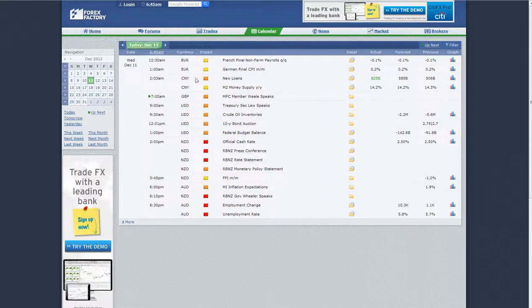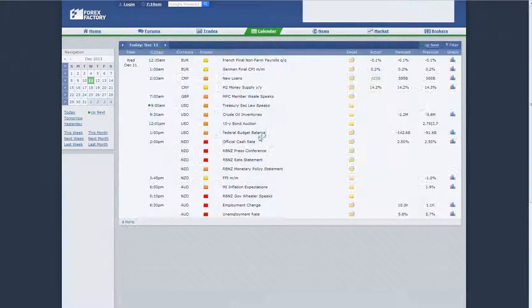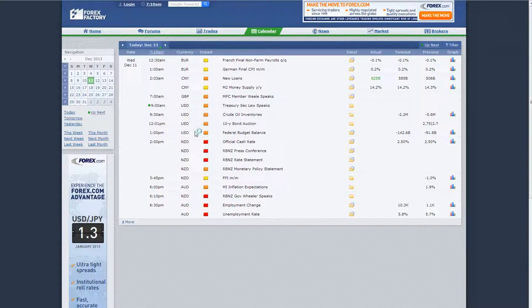This is Forex Factory. Good to see the calendar, news and things that come out. So there's really nothing here. Tomorrow will probably be interesting. If you look, you got Draghi. I call him the Dragon. He'll speak at 2 a.m. in the morning. So there's some information there. But other than that, today is going to be pretty quiet, unless the U.S. Treasury and stuff like that, but nothing in regards to the euro.